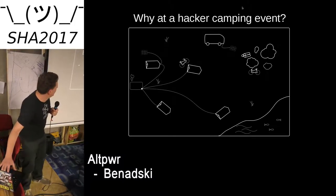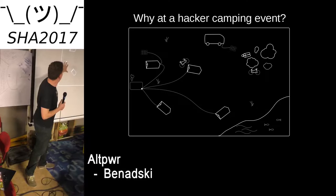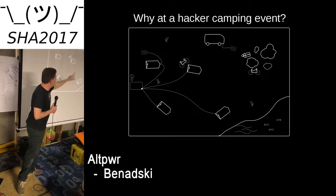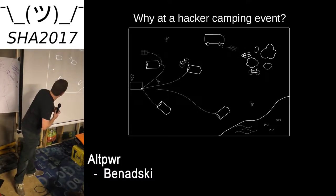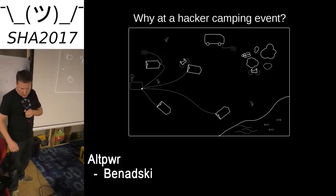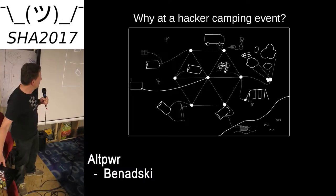This is a normal campsite with a lot of power. You cannot see this, but normally we have a generator here. People connect to a generator, daisy chaining, everything. Some people have solar panels. You cannot see it on here, but they're there. So this is the normal situation.